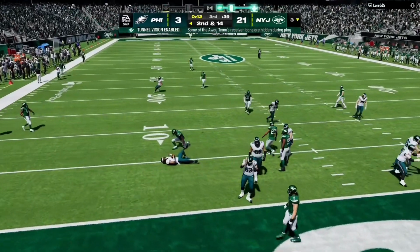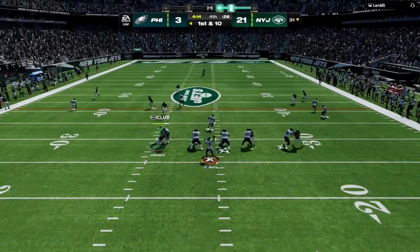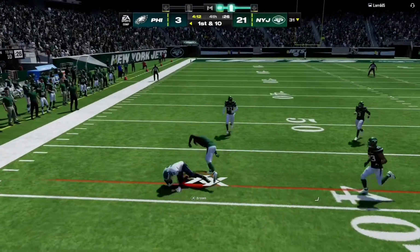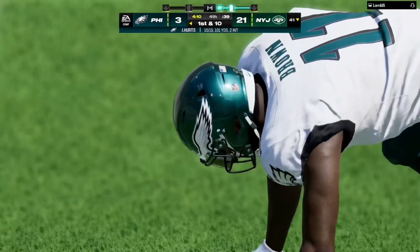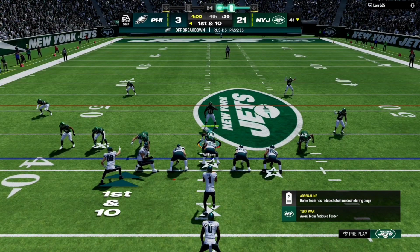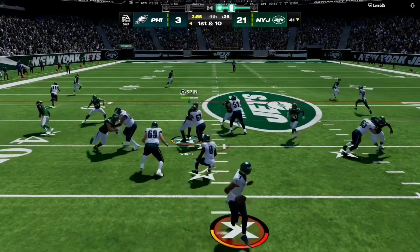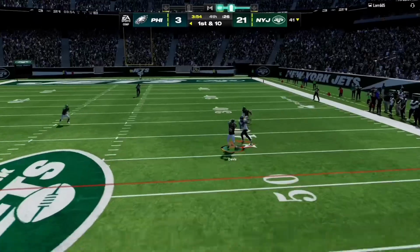And he goes down. That's a sack. They get him back. Having a gain of 6. Looking left side, and he's got a man. That's Brown. And they're going to speed things up here. It's a gain of 10. First down, Eagles. They go play action with Hurts.